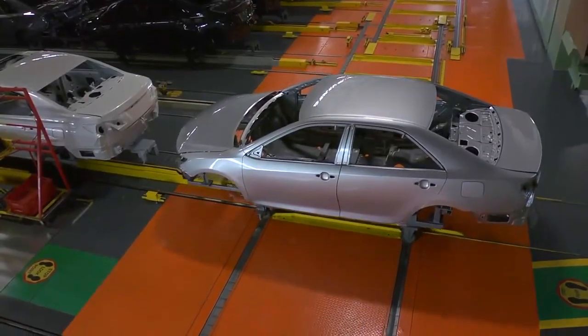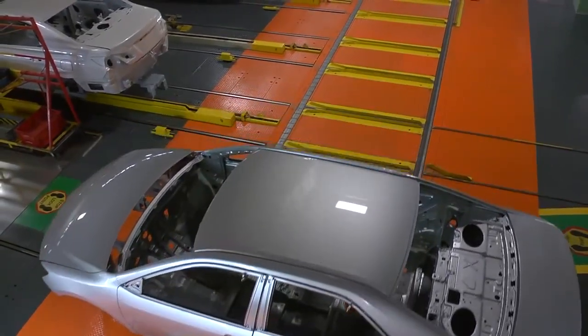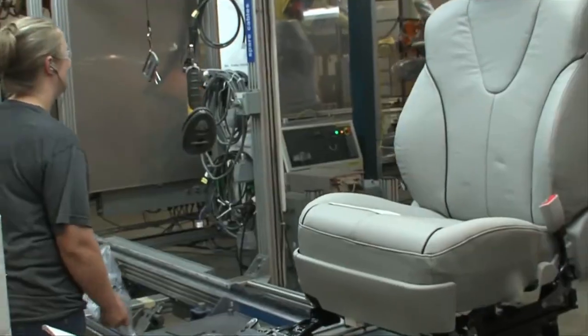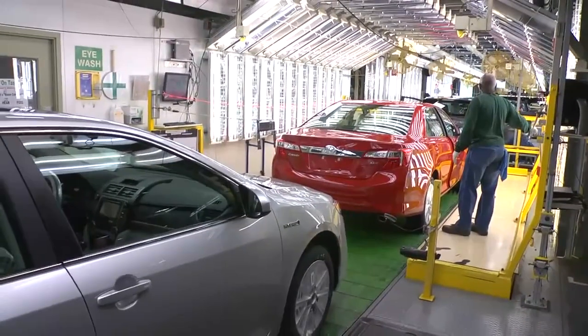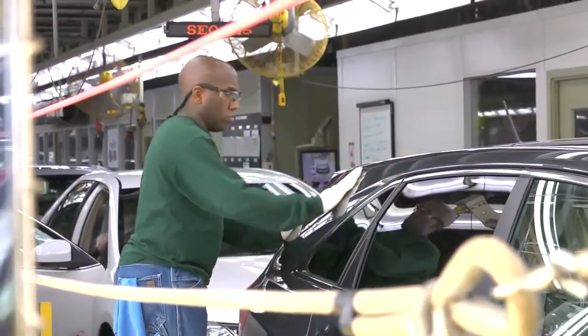When the vehicle bodies leave our paint shop, information is sent to our seat supplier, also located in Georgetown. They build the seats and ship them in sequence to match the order of vehicles on our assembly line. Under these bright lights, team members inspect every inch of the body surface and interior closely to make sure that it meets Toyota's high standards of quality.